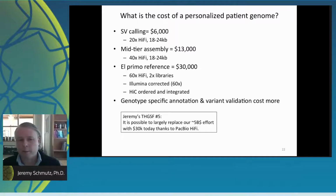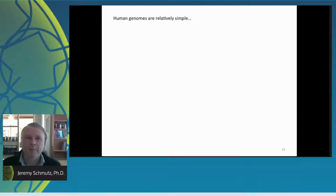So my take-home number 5 is it's possible to largely replace our nearly $5 billion effort with $30,000 today, thanks to PacBio HiFi. I'm not really sure whether I should be happy or sad about this. Technology keeps marching on, so it's pretty exciting. But human genomes are really relatively simple.